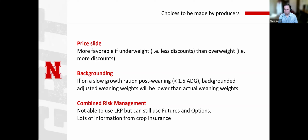Backgrounding: if you background cattle post weaning, there is a fixed adjustment factor, 1.5 pounds of average daily gain from the time that you wean to the time that you finish your backgrounding. And so that can artificially increase or decrease what your actual weaning weight is, depending upon how aggressive you are in your supplementation program. And the third consideration is that, as I mentioned, weaned calf risk protection within cattle within a county cannot be used with livestock risk protection. So you cannot use these two federally subsidized programs together. You can use one or the other.